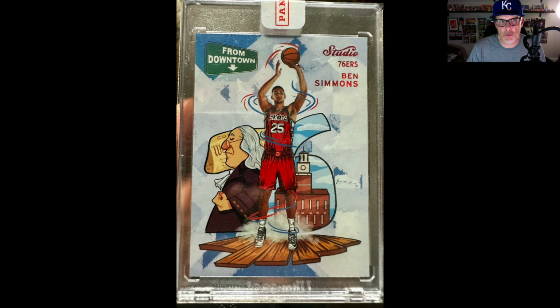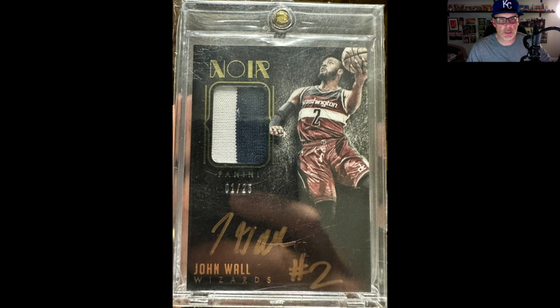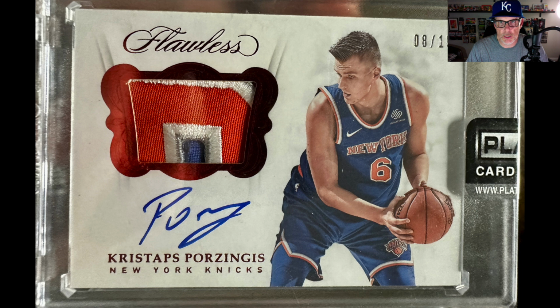Ben Simmons, I should have sold this a long time ago. I ended up moving it for about $100. Studio, rookie downtown, still sealed. John Wall Noir. This was pretty cool. Game used patch with a gold auto. Moved this to my friend Steve. He's a Celtics fan, and it's a nice, flawless Porzingis game used. I think it's second year. Very nice card here. This was probably one of the bigger hits out of the box, and the box probably goes for 3 or 4K, I would imagine.